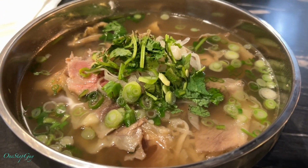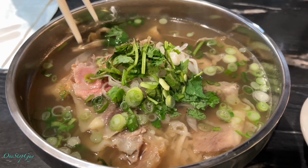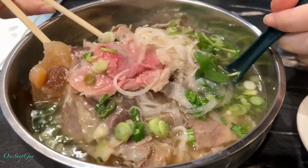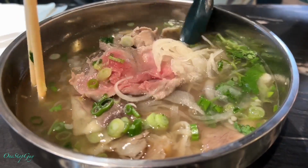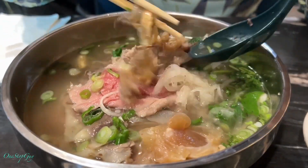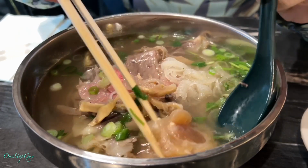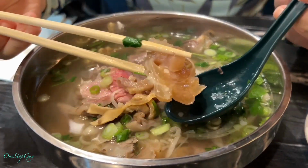All right guys, so this one right here is the number one in the pho section, and it is called their six meat combo. So basically there's six types of meat. It includes lean beef, flank, brisket, fat brisket, tripe, and tendon. And it comes with the thin rice noodle, cilantro, green, and yellow onions. And this one right here, guys, I ordered a medium one for $12.